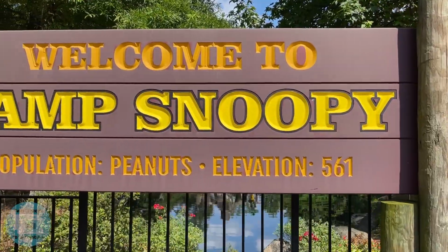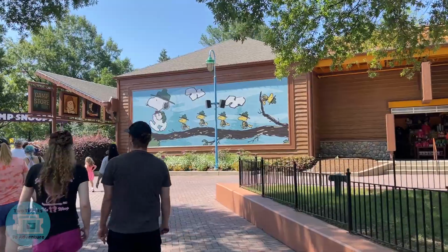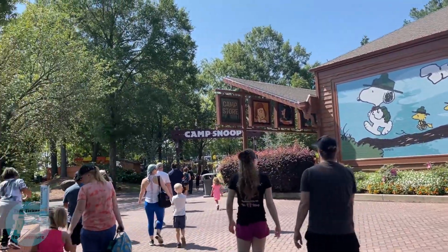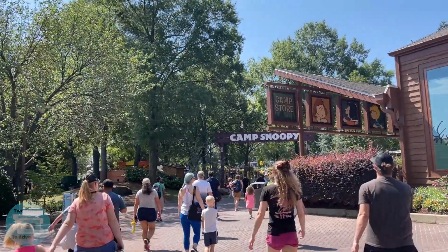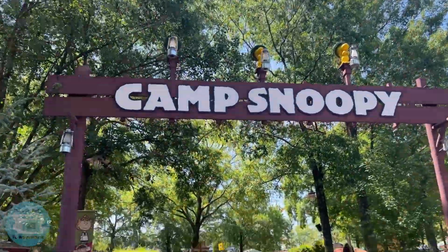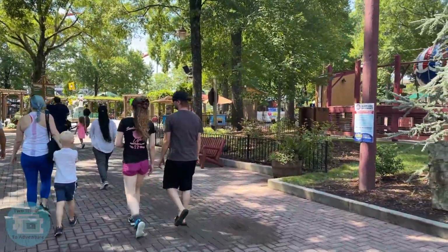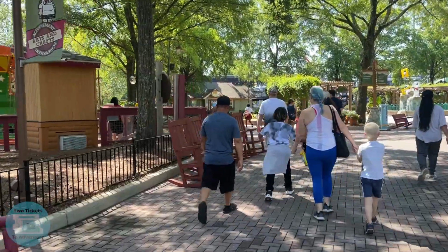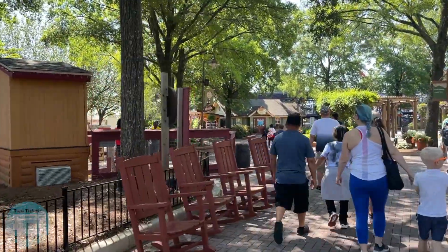So Woodstock Express is back here in Camp Snoopy. This is the best themed Camp Snoopy that I've seen, or the area with Peanuts that I've ever seen. It's really cool back here. We got the Woodstocks holding the lanterns. Following the crowd.